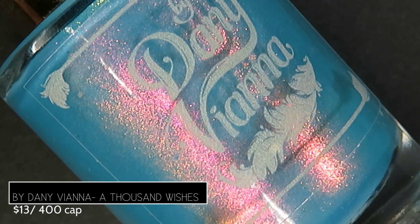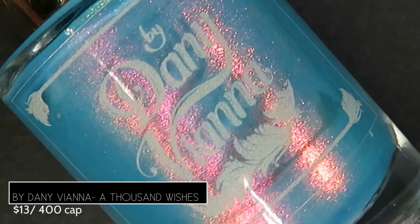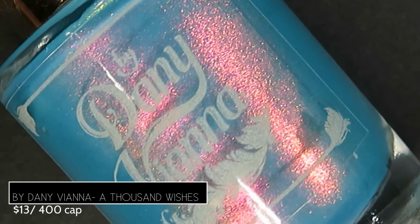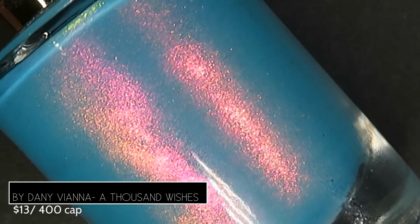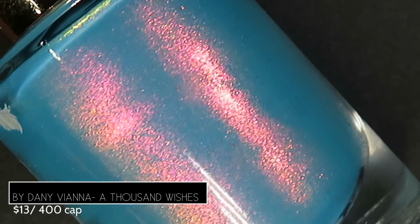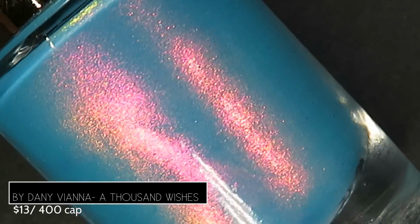Next is another standout this month. This one's from Dany Vianna, and it's called 1,000 Wishes. It's described as being a turquoise blue crelly base filled with pink aurora shimmer. This one used the Suru as an inspiration. It's going to retail for $13 and have a $4.00 bottle cap.